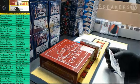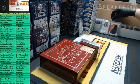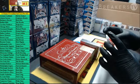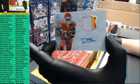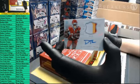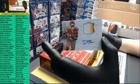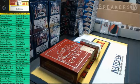Three-color patch auto, DeAnthony Thomas for the Chiefs. KC Chiefs going to Four Corner Cards. Once again, you gave up on them too early, man. Have no fear, the Chiefs are here. Case number 99, legend Warren Moon for the Vikings.